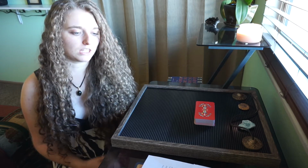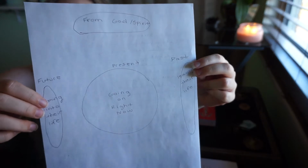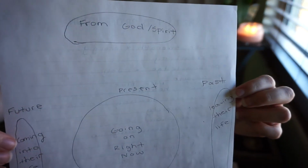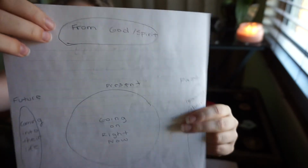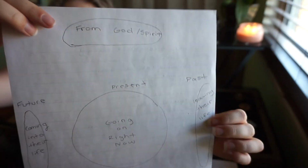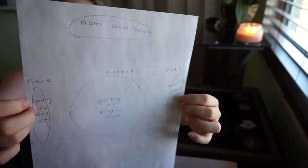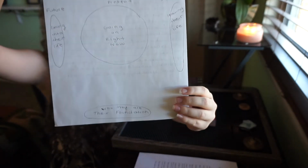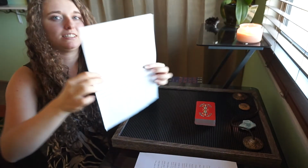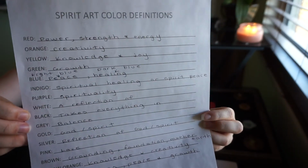And he gave us this really cool chart. I'll show you here. So the color that is placed on the top, that is from spirit, and on the left and right, that's the future and past. The middle is the current energy, and the bottom is your foundation. And here's the color chart that he gave us.